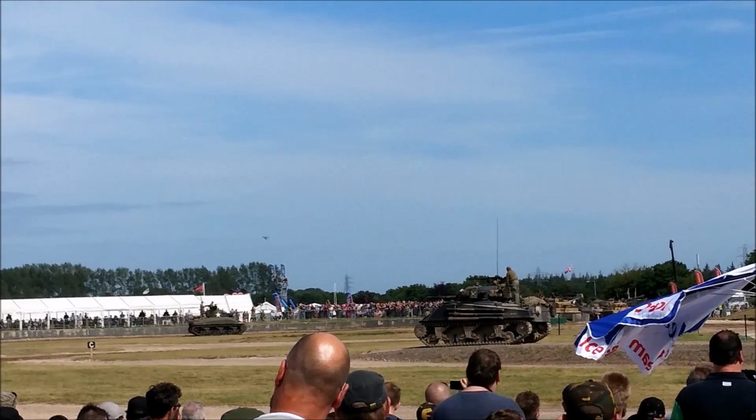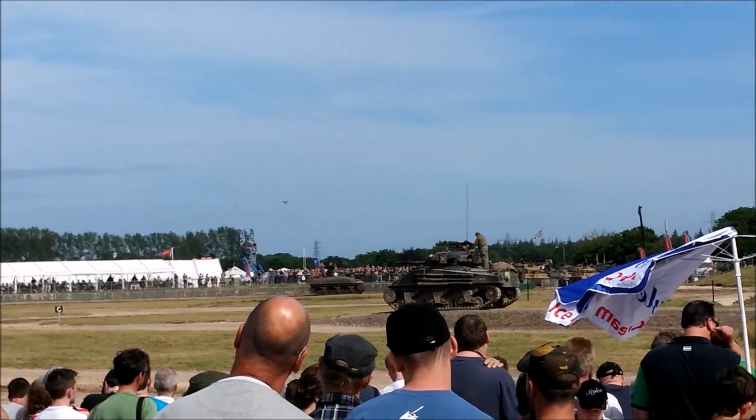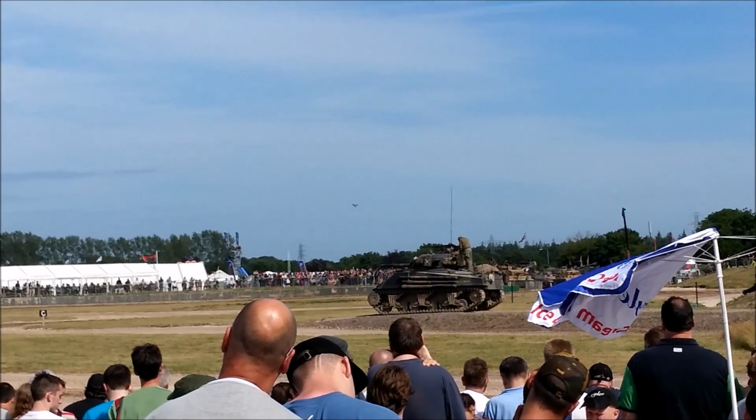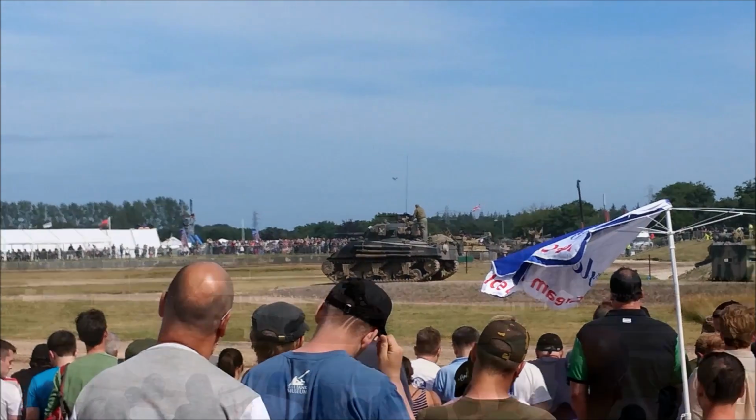To anything else. They have the driver's on the left, of course. He has a co-driver sitting to his right who worked the radio in American tanks, and also operated what was called the bow gun, which is a 30 caliber Browning in the front of the hull.